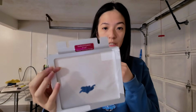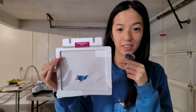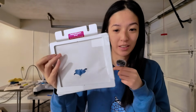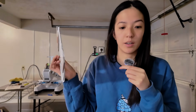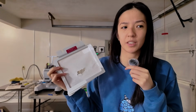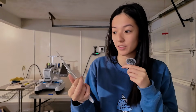We also recently picked up Durkee Easy Frames as recommended by my embroidery bestie, Courtney, who I also met on YouTube. It has been a lifesaver for these events just because it's a lot easier for me to hoop on and off. If you guys cannot afford this, because this is pretty expensive, I mean, I spent 600 Canadian. I think in the States it's a little bit cheaper, of course.